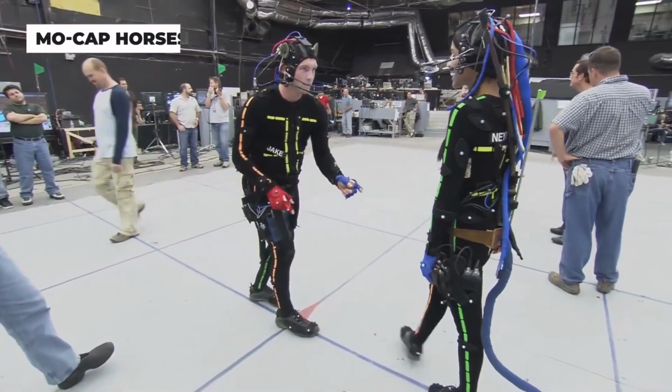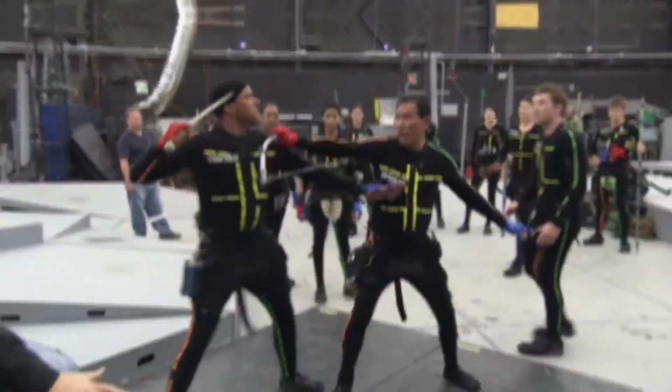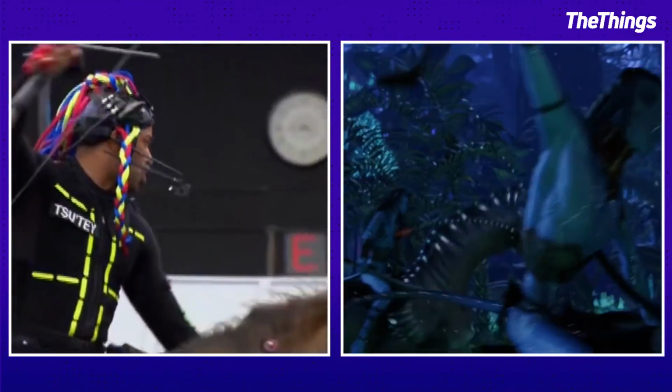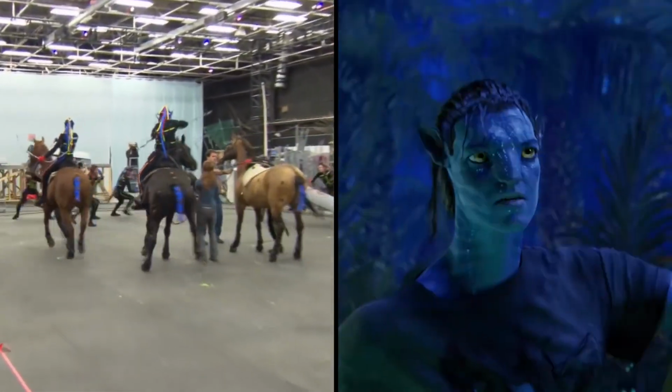It wasn't just the human actors who were behind motion capture technology on the set of Avatar, as actual horses were used under motion capture technology for the dire horses. The horses were equipped with dots on their body, much like their human co-stars, in order for them to be transformed later with visual effects.